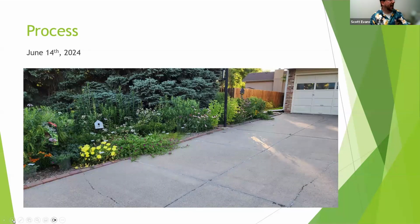And then this is what it looked like June of this year. So you don't want to see it right now because we got hit by that hurricane force winds in July and all the tall plants got knocked over. We had to cut back. It doesn't look this pretty anymore. So unfortunately, but that's part of living in the Midwest.